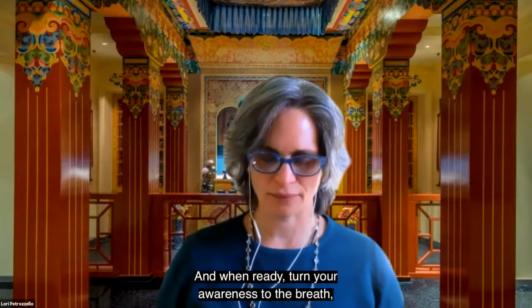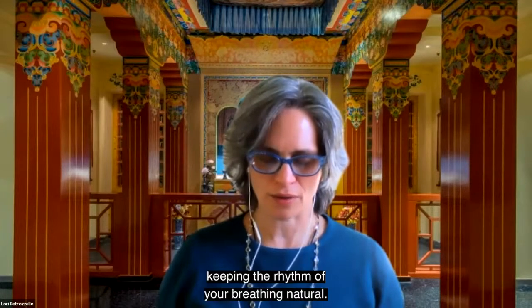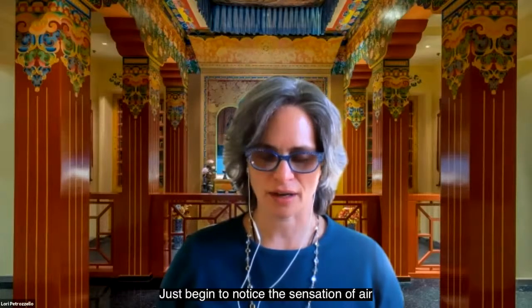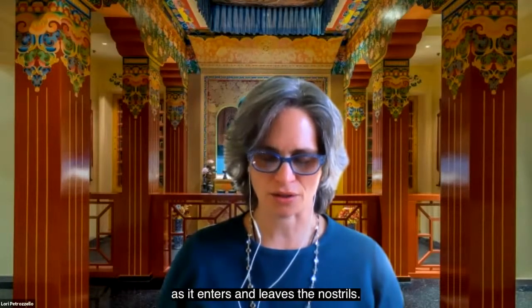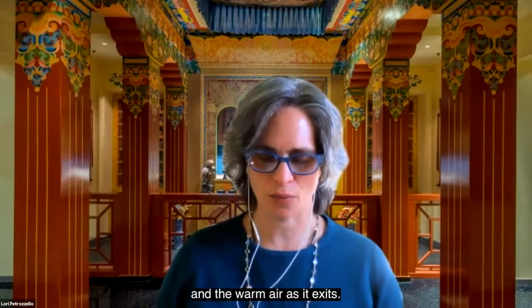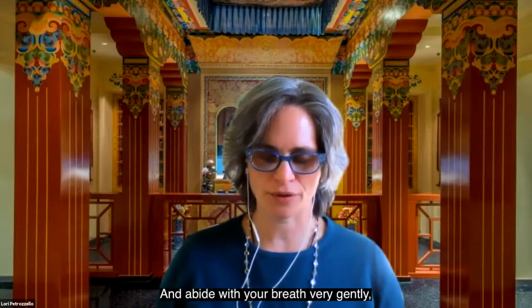And when you're ready, turn your awareness to the breath, keeping the rhythm of your breathing natural. Just begin to notice the sensation of air as it enters and leaves the nostrils. Notice the cool air as it enters and the warm air as it exits. And abide with your breath very gently, moment by moment.